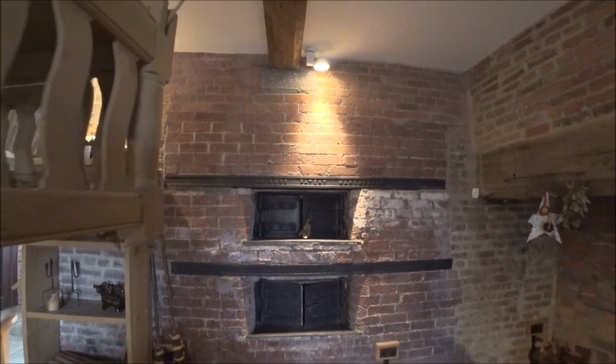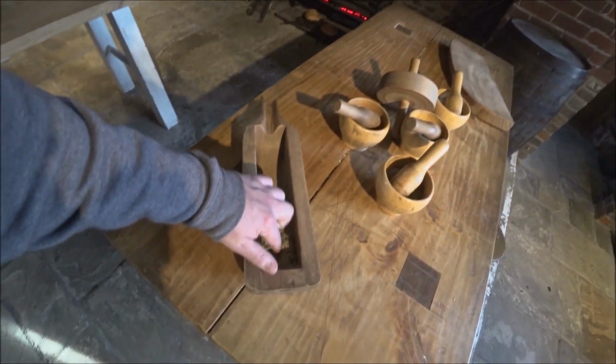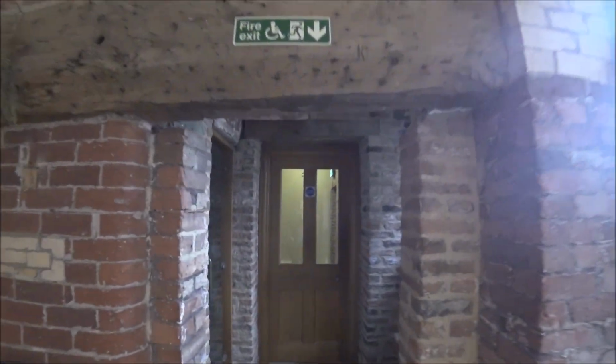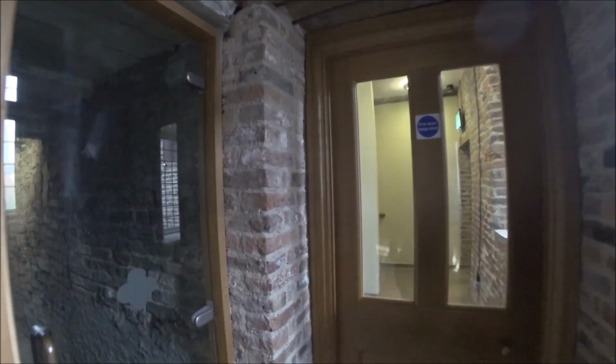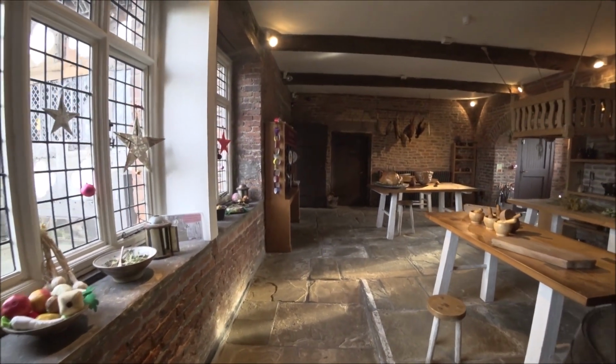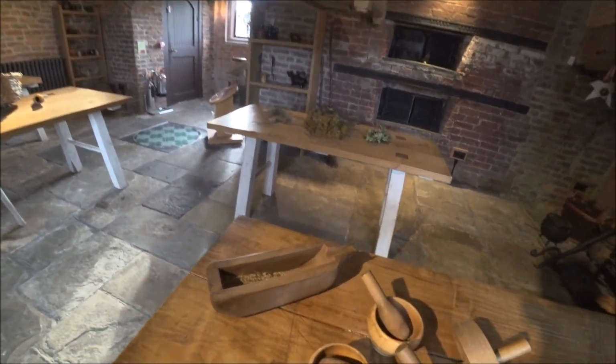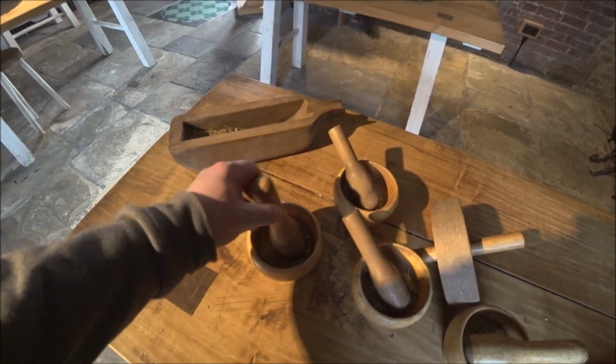Jennison's pattern Manchester for the stoves. Don't know what that is, but it stinks. Down there you can see, without my reflection, where they used to dry the meat. I don't know what that is I've just touched, but it does not smell good. Grind a bit up.